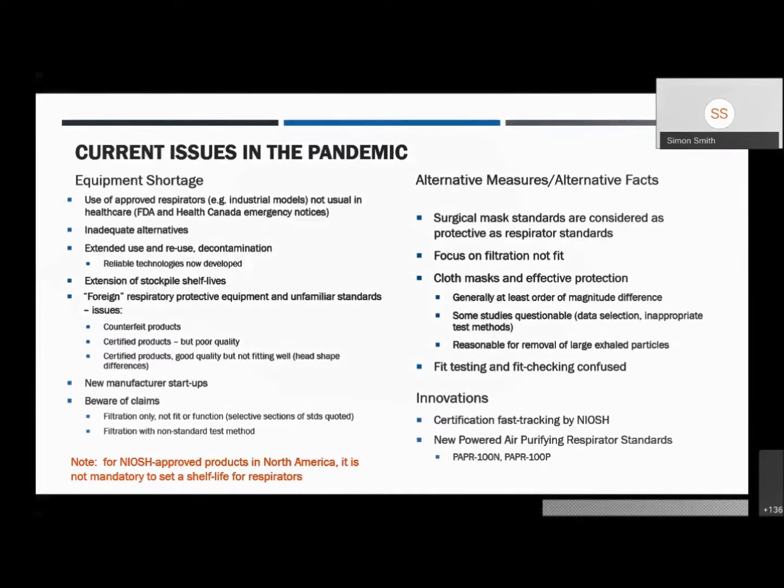It is possible, and now allowed under various authorizations, to use any industrial respirator in healthcare. Extended use and reuse is a fact, and there are technologies, again rapidly developed, for that. And things to be aware of in using unfamiliar respirators include counterfeit products, or in particular products that may fit a standard but do not fit well to the wearer because of different head shapes between, say, Asia and North America. So with that, I'll stop there, and I guess we'll move on to questions.